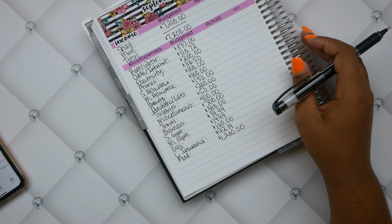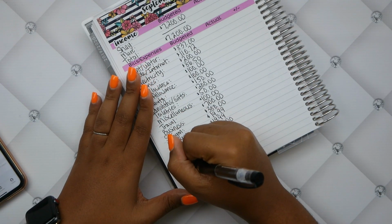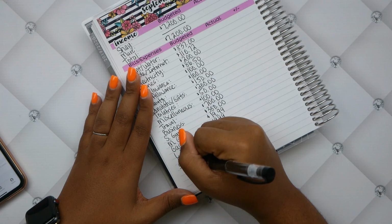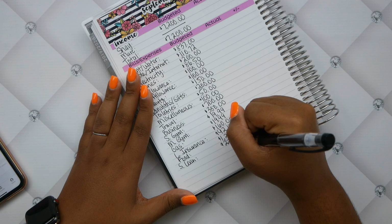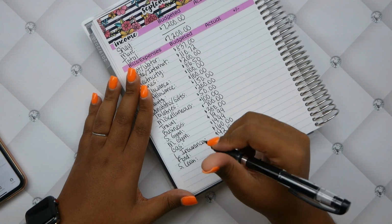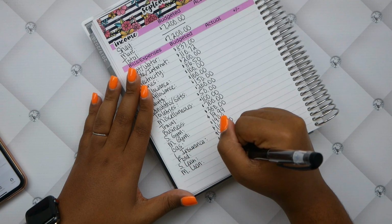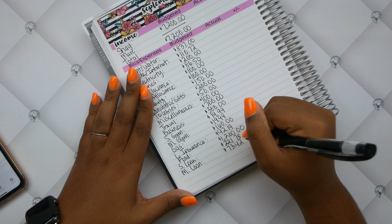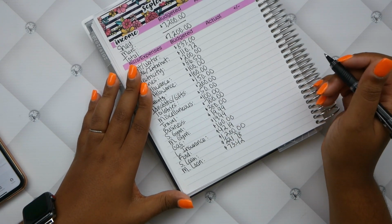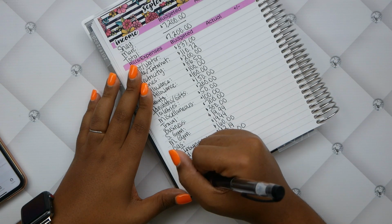Moving on. I feel like I've been here for a long time. So we'll do Shay loan, and that's going to be the minimum payment on my student loan, and that's going to be $221.78. And then we'll do M loan, and that's going to be the minimum. Oh shoot, I think I wrote the wrong amount on the other one. It's $73.42. And then we have savings.